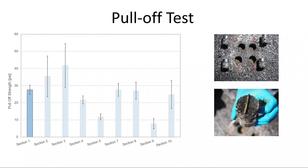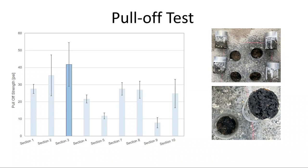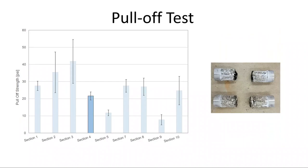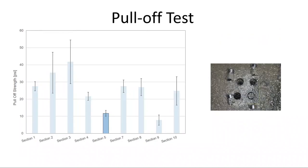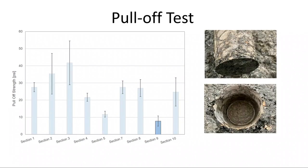And this shows you an example. You can see the tines of the concrete, the binder that was in the tines come out. So this is another section where the hot mix broke. Another section where it came loose at the bond. Another where it's kind of at the bond. This one broke in the asphalt. This one kind of broke half and half. This one came off clean.